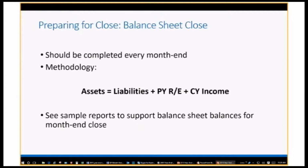Number one, if you're the person who hasn't closed November yet, you should be doing that right now. It's time to get November closed solid and get your balance sheet as clean as you possibly can, so that when you get to the end of December, the year end becomes very quick and a lot simpler to do. So make sure your November is as clean as it can possibly be.